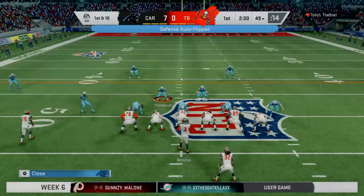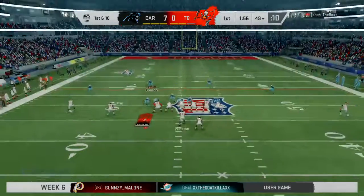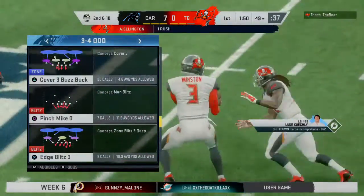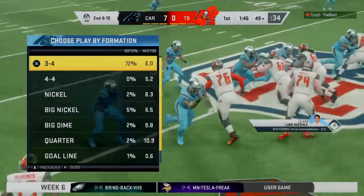Andre Ellington, his first carry. And he is swallowed up right at the line of scrimmage. Stop made there by Gerald McCoy.